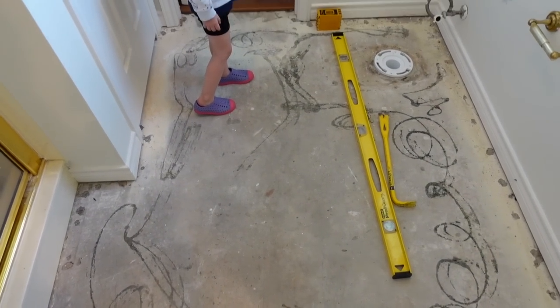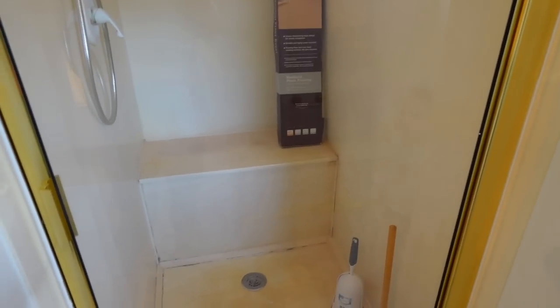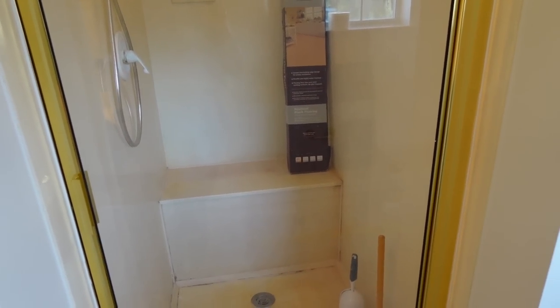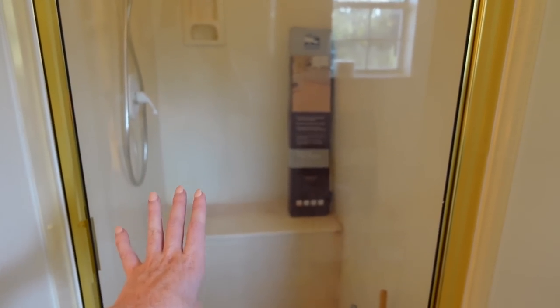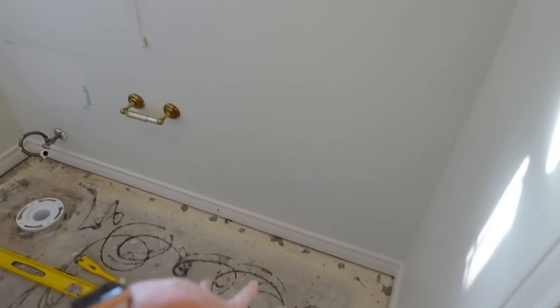This is in the kids' Jack and Jill bath, their shower, which the whole shower needs to be replaced. We're trying to get a quote for just one of those shower enclosures. We're not looking for high-end designer tile, anything like that. Just a simple shower enclosure because this one is so far gone. And then the linen closet, and then we got a new potty, and then there's nothing that goes here. So I'm thinking either a small piece of furniture or probably just a row of hooks where we can hang up their towels.